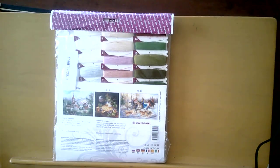And here on the back, they have some advertisement for some of their other kits. This one was designed by Ekaterina Sergeyeva, something like that. Pardon me, Ekaterina.